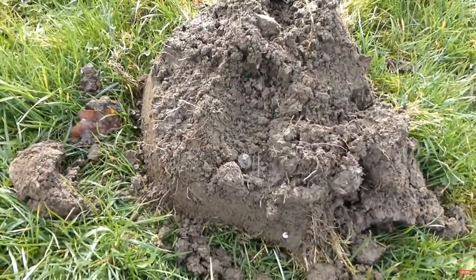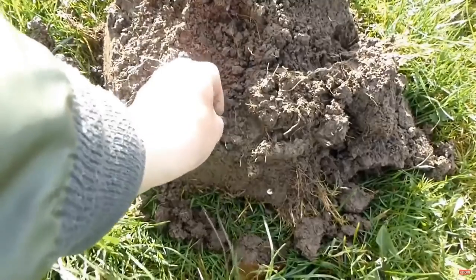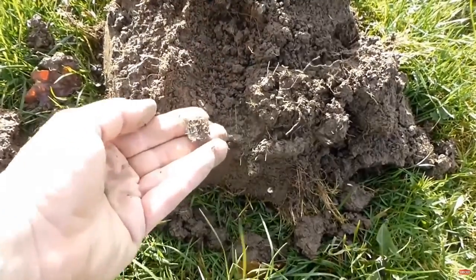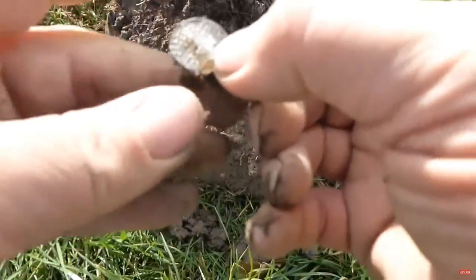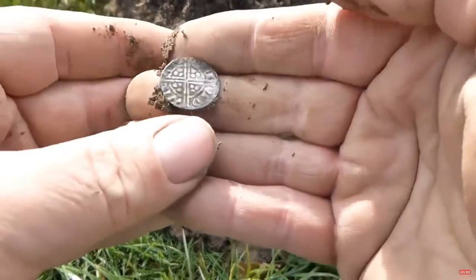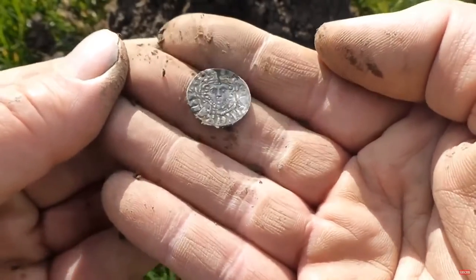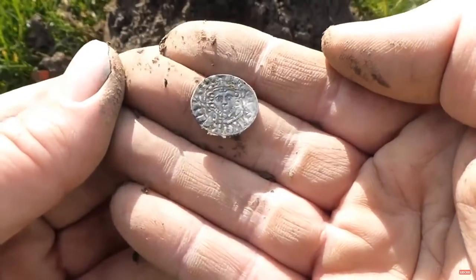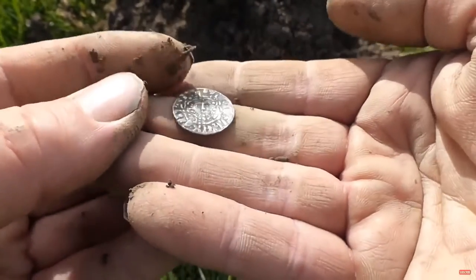Oh my God! I think I got a hoard. It's another one. I got a hoard. Another voided long cross. Do you think the finds liaison officer might class this as treasure? Oh.